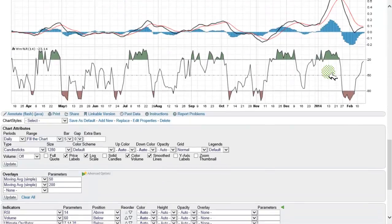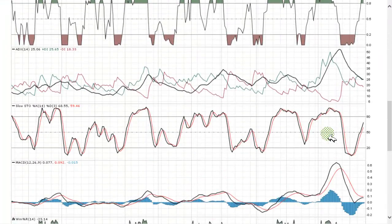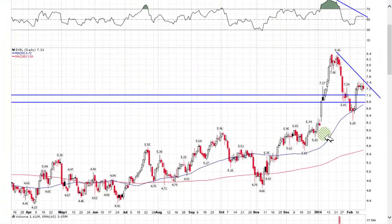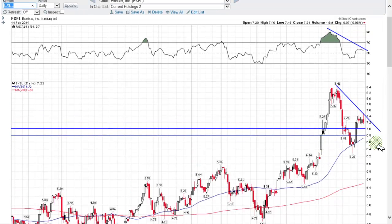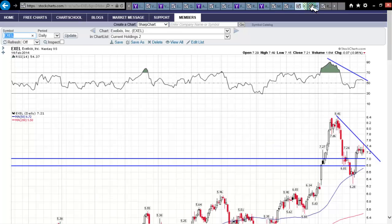So as a long, I am not constructive on it unless, of course, it pulls back to 7, flashes a bottoming tail, or it breaks out above this declining downtrend line. So this one is really a watch stock right now. I wouldn't buy this one on Tuesday.